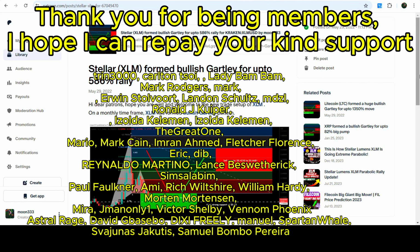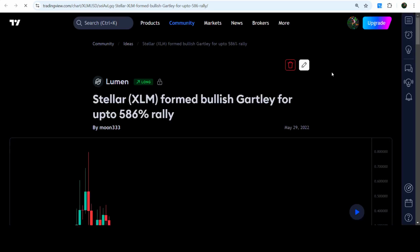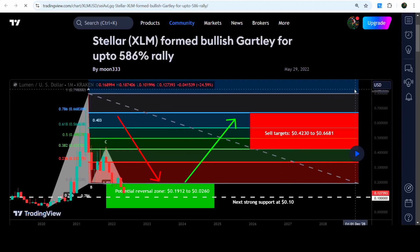First of all, let me begin with my quite long-term trade signal for Stellar that I shared on 29th of May 2022 with my members. That was a very, very huge harmonic bullish reversal Gartley pattern that Stellar formed on the monthly time frame chart with the US dollar pair. Therefore, this was a quite long-term trade signal.